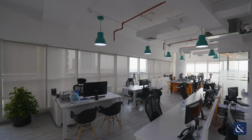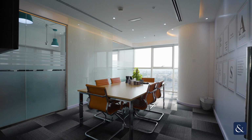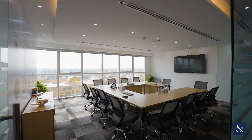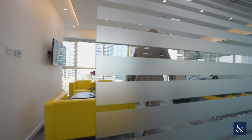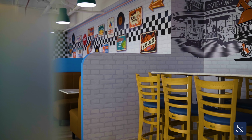The office has a large open plan work area, along with private meeting rooms, conference rooms, manager and CEO cabins, and a stunning American-style diner canteen.